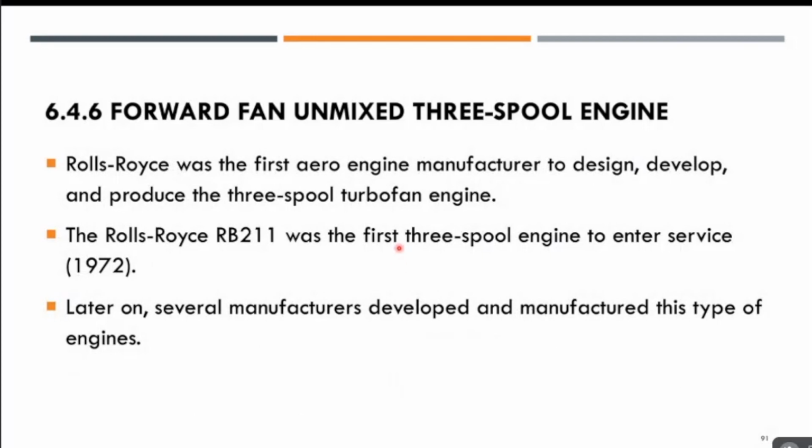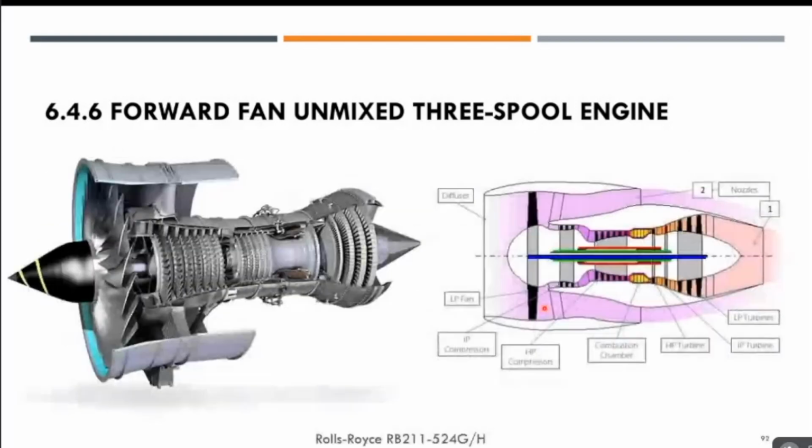Rolls-Royce was the first aero engine manufacturer to design, develop and produce the three-spool turbofan engine. And this is the famous RB211 type of engine, the first three-spool engine to enter service, in 1972. Later on, other manufacturers developed and manufactured this type of engine to take advantage of the superiority of the connection arrangement.